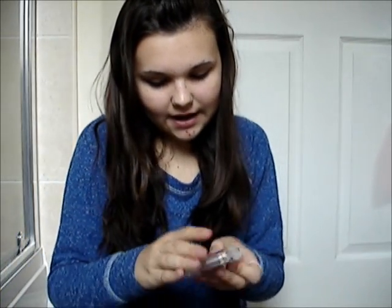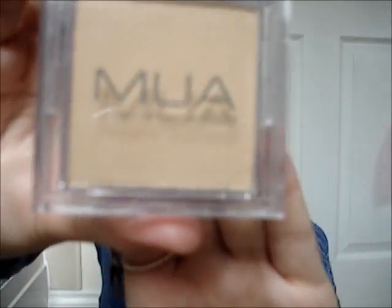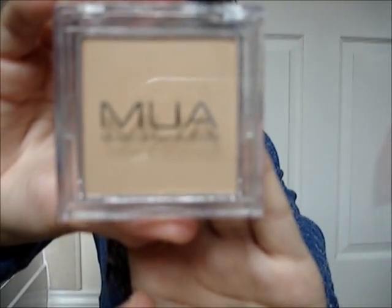And then I have my MUA pressed powder in shade 3. I have got another one of these, but I have hit pan, so I'm just taking the new one because I just really want to. Shade 3, and this was £1.